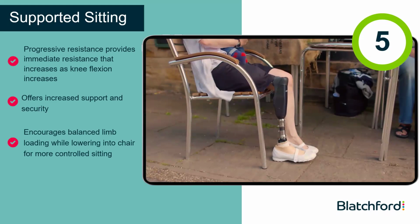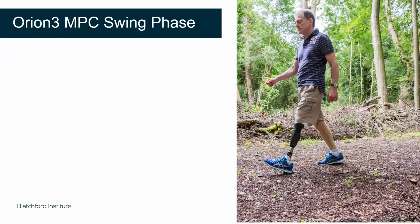So it really does encourage that balanced limb loading while lowering into the chair, keeping your hands free so you don't have to reach back for the chair, just giving that good support overall and not dropping into the chair, but giving a good controlled descent into the chair.